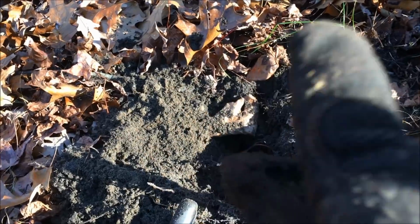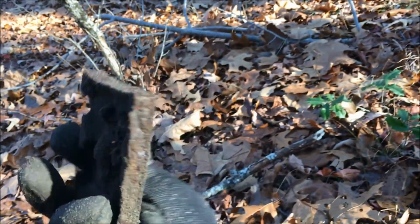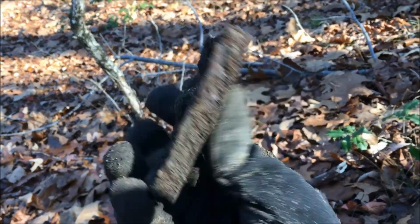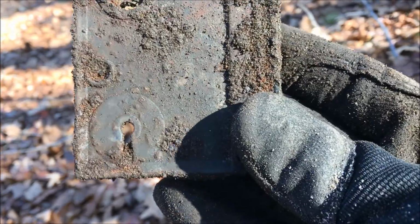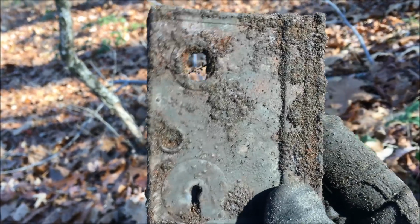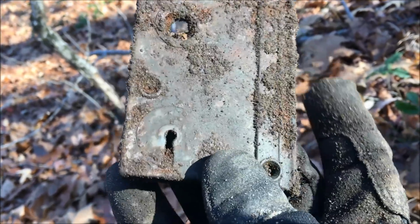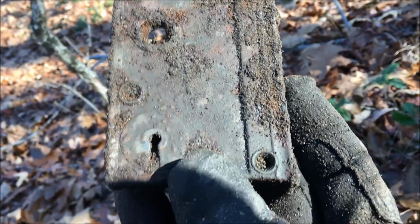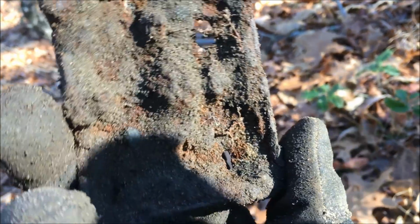Well, that last piece I found was a door hinge, and now I found the lock mechanism. You can see this side is where all the mechanism parts would go. But if you look down there, it took a skeleton key. Maybe I'll find the key. That would be an awesome find. But yeah, this is the old lock mechanism. It's all brass also. And like I said, it took an old skeleton key, so it's definitely an old site I'm on.